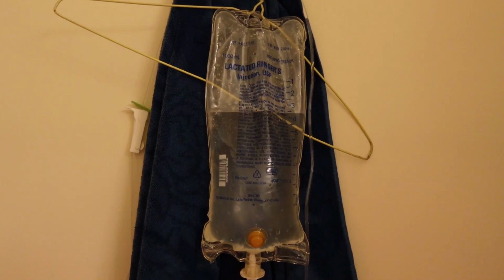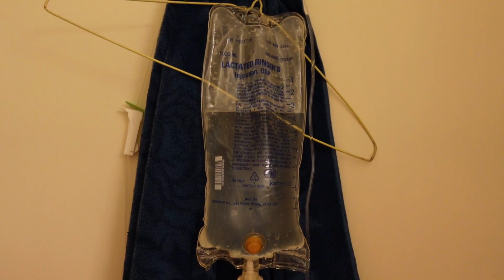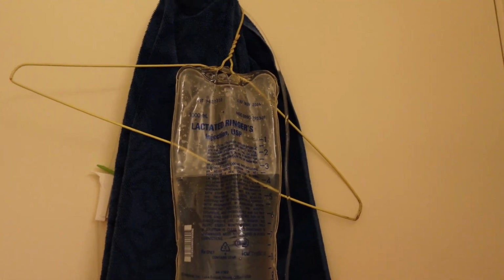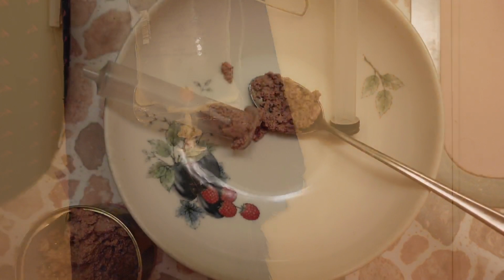To give Ringer's, you need to have a place where you can hang the bag up high on a hook or on anything. You can use a clothes hanger and then hook it over a curtain rod or whatever you can do, so it gets up high so that it flows really well. And then here's the food.